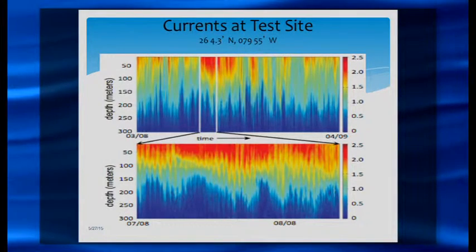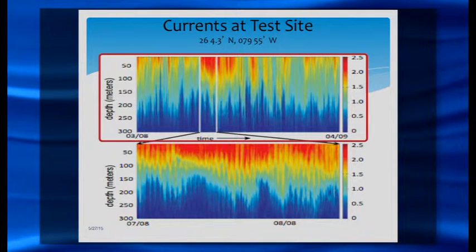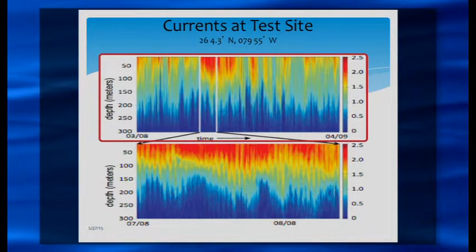Okay, so after all that, this is the type of data that we get. So this is a profile. The top one is from March of 08 through April of 09. So this is a little over a year worth of data. The surface is up here, the bottom's down here, and the colors represent the current speed. So red is really fast.